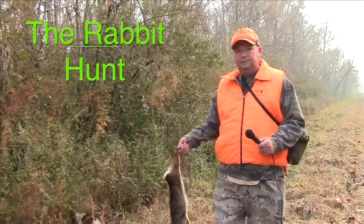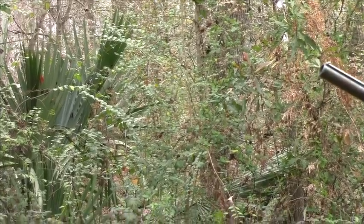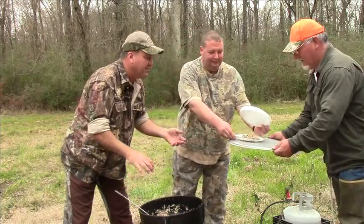Today we're in Dutchtown. We're rabbit hunting. We got some good jam-up dogs. We're going to see if we got some rabbits in these woods, and we're going to cook some good old dirty rice. So, y'all... All right, Jeff.